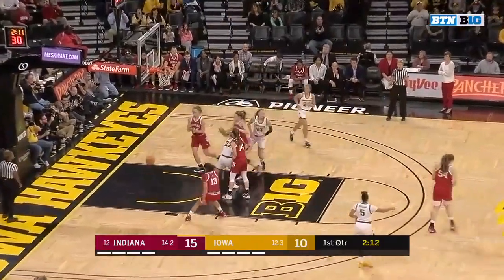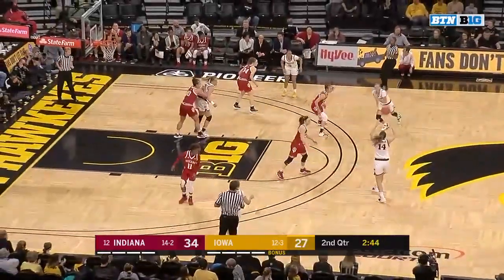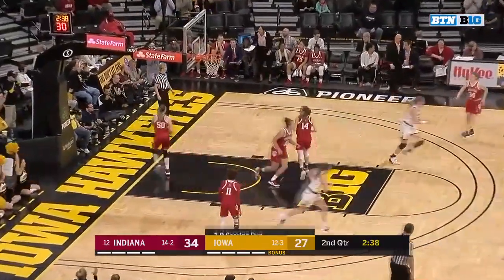Indiana returning four of the five starters, ringing it up. There's a freshman, Mckenna Warnock. Now here comes Iowa on the push. That is a decision they're going to have to make. Sonano trying to get position again. Warnock this time taking it inside for two.